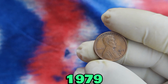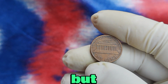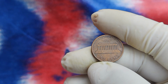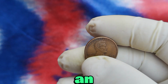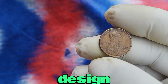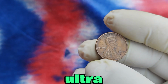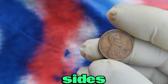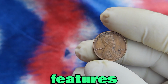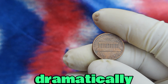In 1979, the U.S. Mint, located in Denver, produced millions of regular Lincoln pennies, but among them, a small batch was made with something incredibly rare, the ultra-high relief. This variety of penny was a product of an error in the minting process. Normally, pennies have a relatively flat design, but some of the 1979 D pennies were struck with excessive pressure, creating an ultra-high relief on both the obverse and reverse sides. This resulted in a coin with much more pronounced, deeply raised features. Lincoln's face, the details of the memorial, and the date on the reverse all stood out dramatically.